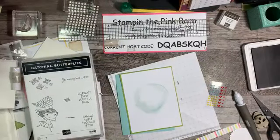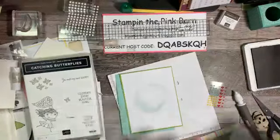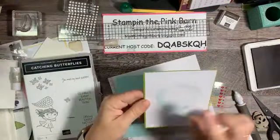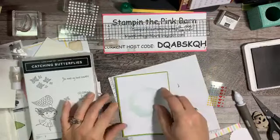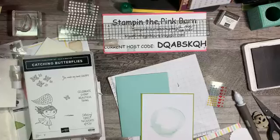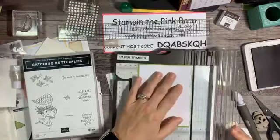Then I have taken one of those green pieces like I was telling you, and I cut it right in half. But I'm going to cut this down because this is 5.5 by 4 1/4, and it's just too big. It'll wind up covering my whole pool party, and I don't want that. I want to be able to see.